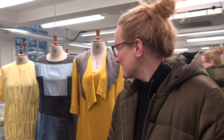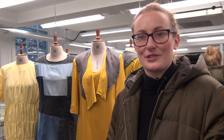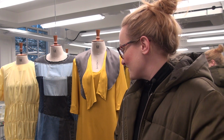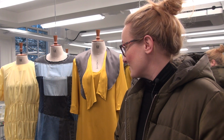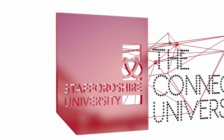There's three that have stood out a lot, the whole process. You can see the whole thought process from the design stages to the final design, so this is a really good outcome, I think. I'm really pleased with it.